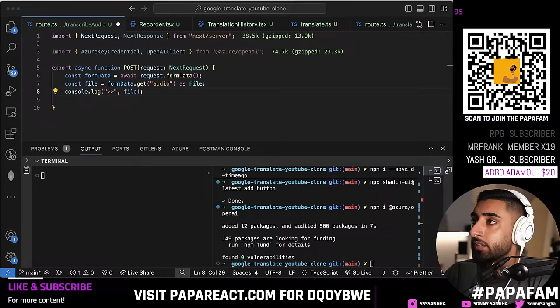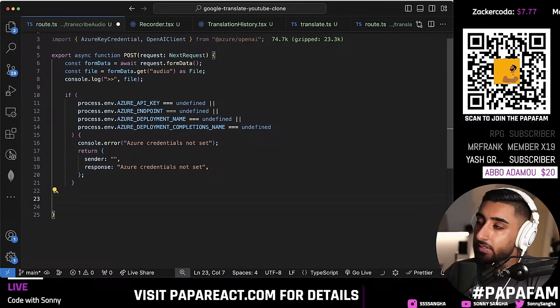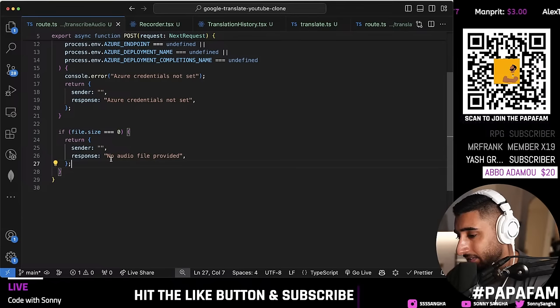Now what I would do is check to make sure all the Azure credentials are present. So check all your process environment keys, make sure everything is set. This is all going to be the stuff that we set earlier on. I'm also going to check if the file size is zero. If the file size is zero, I'm going to return a response saying, yep, nothing came back. At this point, I don't actually check against responses, that kind of thing.